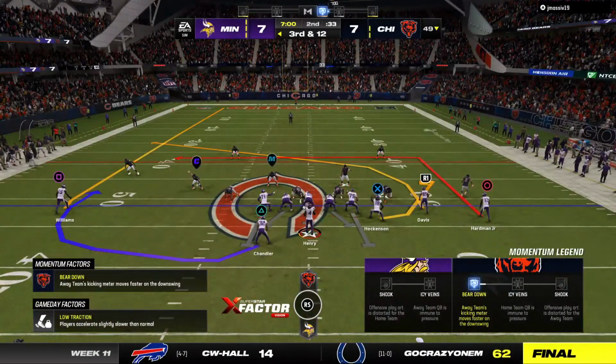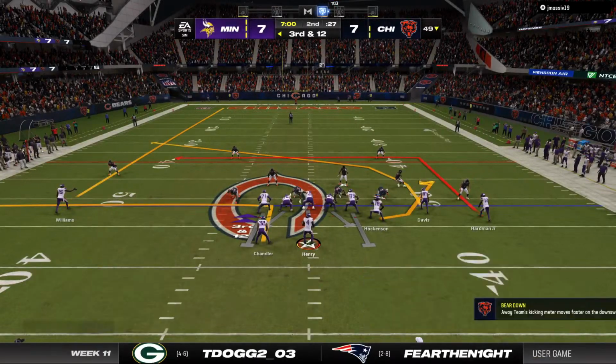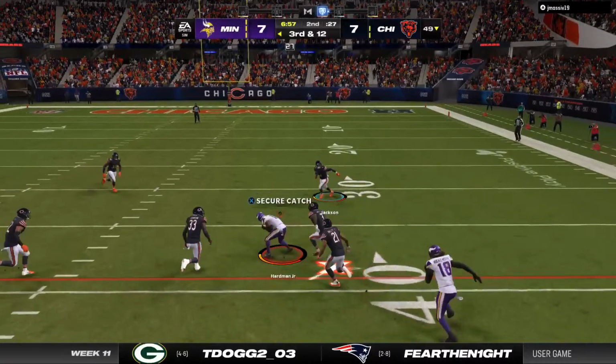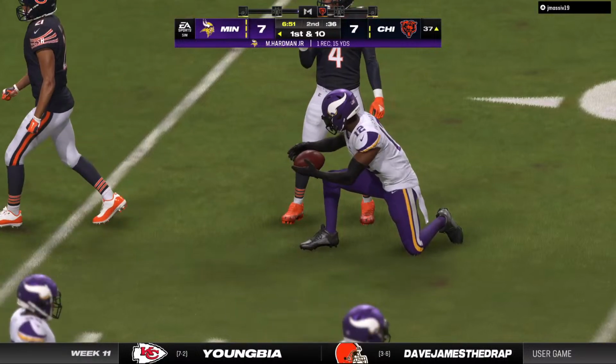Let's go now. An incomplete pass on that last play, and that means they'll need to come up with something here on 3rd down. Back to throw. Henry. That is caught. And he's going to have another first down as the tackle's made here at the Bears' 37.